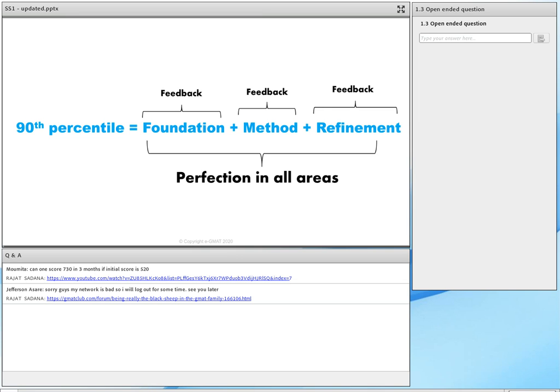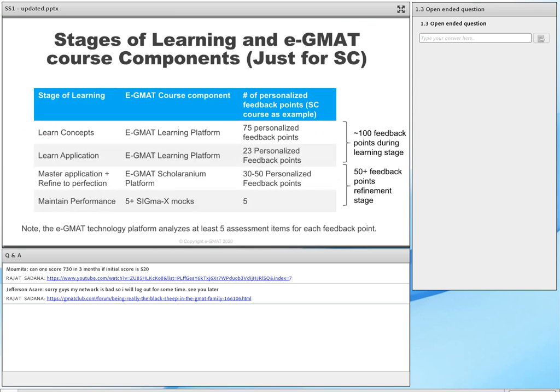Just to really tell you, when we started our business, 70% of our investments were in content, 30% were in tech. Today, 70% of our investments are in tech, 30% are in foundation. Why? Because A, we have a lot of content already, but B, when it comes to this word perfection, it's the feedback that matters. And that feedback leads to that 90th percentile score.